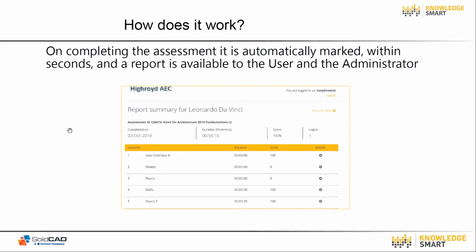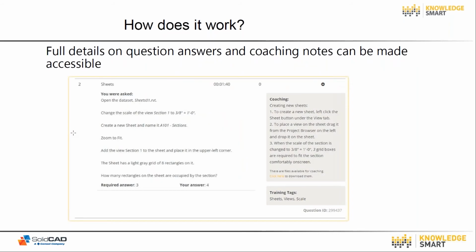Now, if we expand that a little bit, this is what you would see expanding up a question. So question number 2, we repeat the question text. This was the answer that we expected. 3, this was the answer that the person gave. It's wrong, and you can see up here they scored 0.